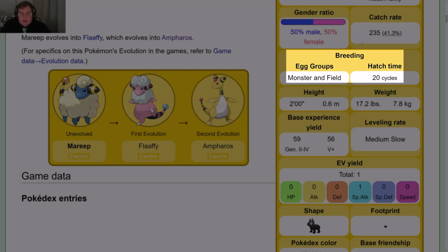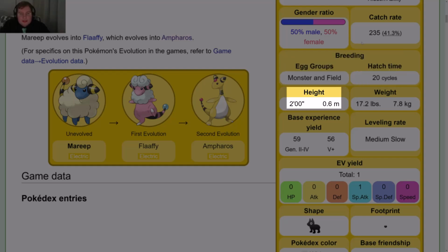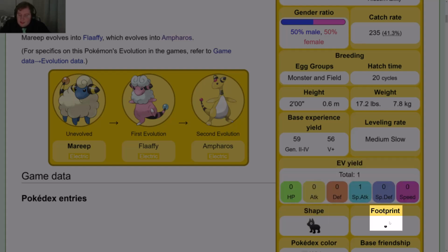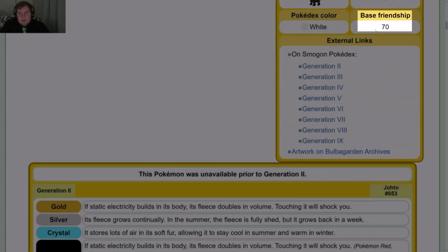Breeding, egg group is monster and field. Hatch time 20 cycles, height 2 foot or 0.6 meters, weight 17.2 pounds or 7.8 kilograms. Base experience yield is 59 in Gen 2 through 4 and 56 in 5+. Leveling rate is medium slow, EV yield is 1 special attack. Shape is that, footprint is that. Pokedex color is white, base friendship is 70.